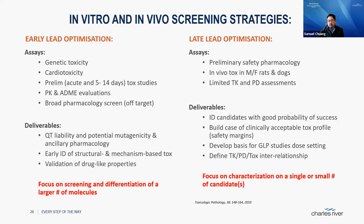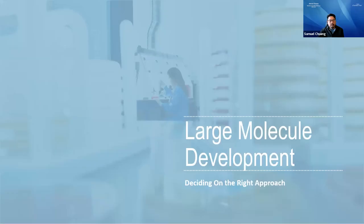In the early lead optimization, we'll focus on screening a lot of compounds, so you want to go through this very quickly and minimally. And then as you narrow down to a small handful or one candidate, you're going to do more in-depth evaluation and characterization of the drug.